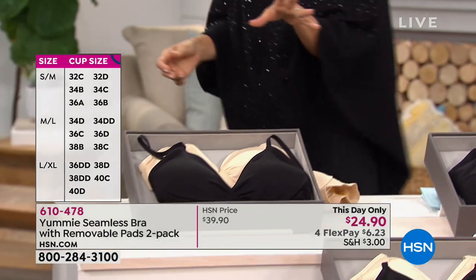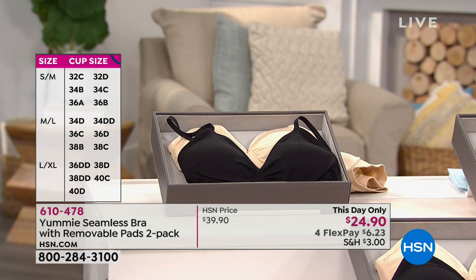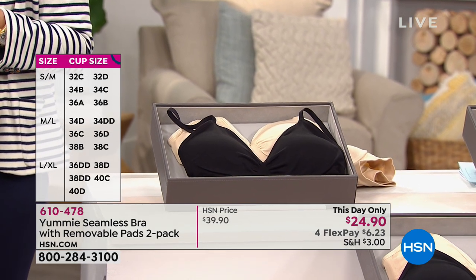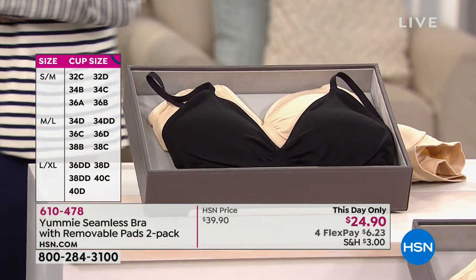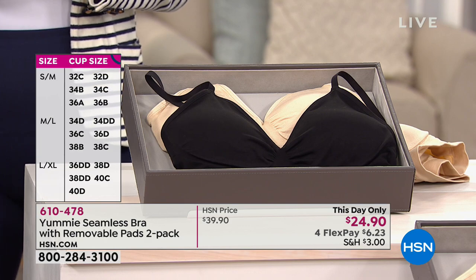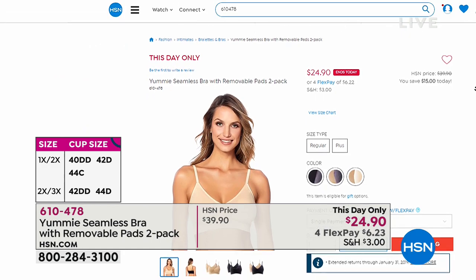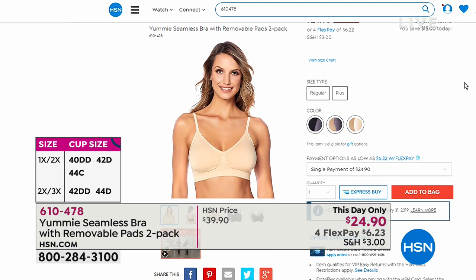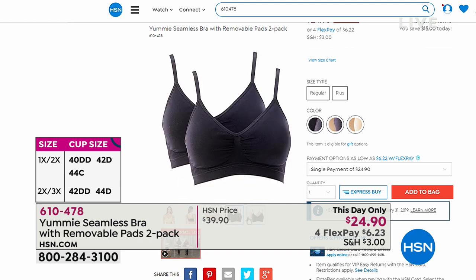It's a little different. Like you'd go to your favorite bra place and say, I'm a 36B, but look at the range here. The small medium starts at the 32C up to the 36B. Medium and large ranges from 34D to 38C. Large, extra large ranges from 36DD to 40D. And then we have a couple more choices here. 1X and 2X goes from 40DD to 44C. And then 2 to 3X goes from 42DD to 44D. Exactly. And those are generalized sizes.